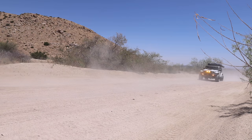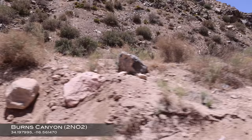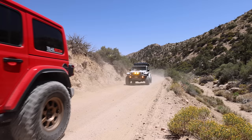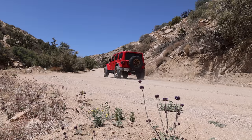Burns Canyon is just under 20 miles of trail that works its way up from the California desert into the eastern portion of the San Bernardino National Forest. This trail is mostly easy with a few moderate rocky and rutted sections that a 4x4 with high clearance should be able to easily navigate.